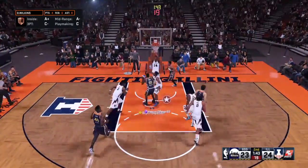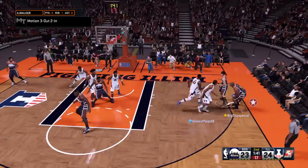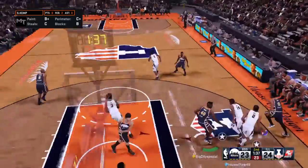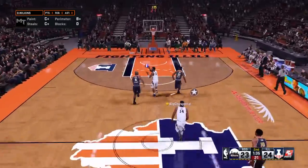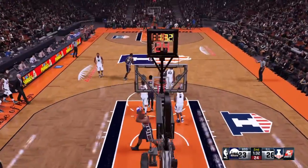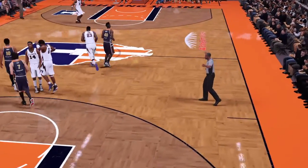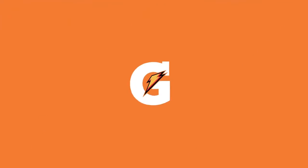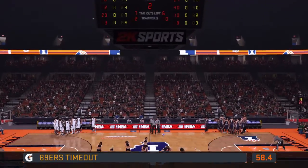Stolen by Walker. It's Wilkins with the drive. Walker dishes to Maravich. Poke loose. And now Bryant pushing it up. No one back to stop him. That's the 10th straight point they've given up in the paint. And you know, it doesn't matter how good your defense is on the perimeter if you're going to allow easy ones inside like that. So timeout called here.